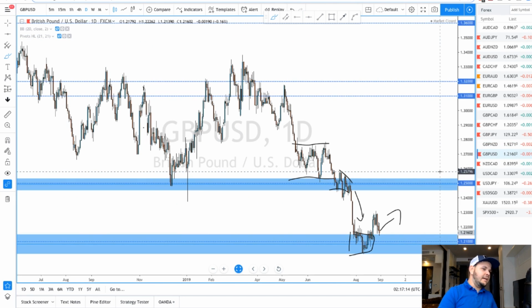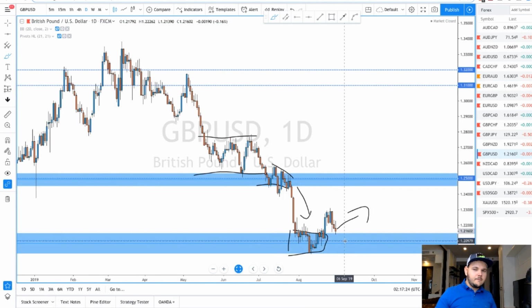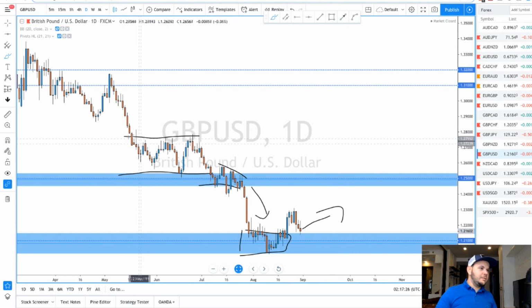GBP/USD is also coming back to retest a support at 1.21. So price was sideways here in the past, broke down slowly. Here we had a downtrend. Price came back here as a sideways market, broke above, and now it's coming back over here to retest the sideways market. So really good place, in my opinion, to look for bullish trades on that pair.